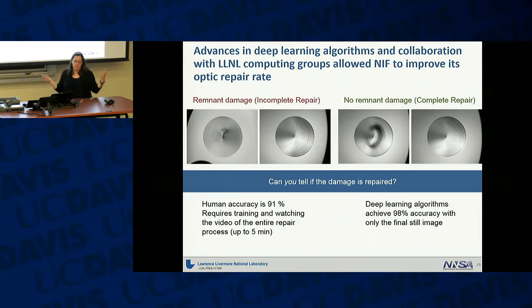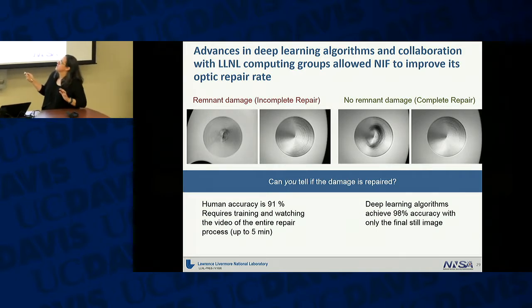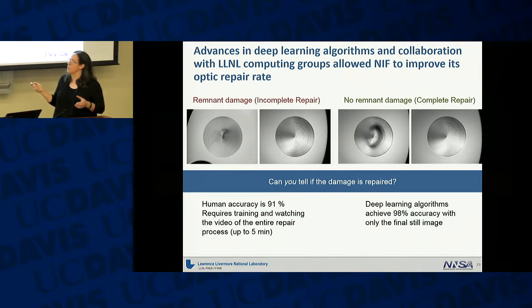And it turns out that this is a case where we at NIF have used the fact that we're at a large national laboratory with people doing many other kinds of research. So we've collaborated with the computing groups at LLNL to use deep learning algorithms to assess this. Here I have some still photos of cones after the repair. These ones on the left, the repair is incomplete, they're still damaged. These ones on the right, the repair is complete, and we can use the glass again.